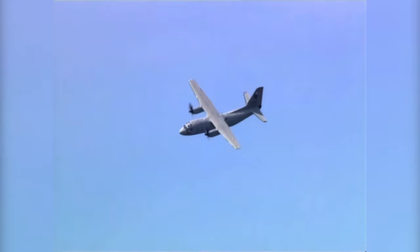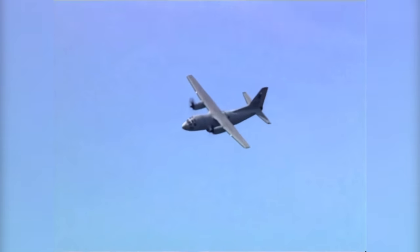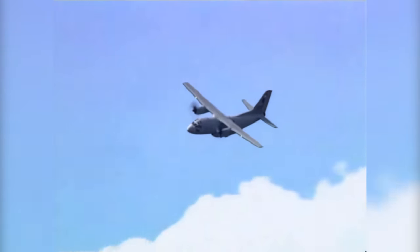The C-27J features the unique capability to vary the cargo floor height and other adjustments, ensuring easy loading and unloading of large volume payloads without ground support equipment. Military vehicles can be driven on and off the Spartan via a hydraulically operated rear loading ramp. The aircraft is constructed to offload vehicles quickly while taking fire.